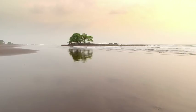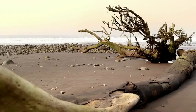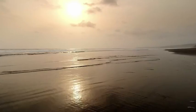These beaches are very important for the endangered sea turtles that come up and nest here. There's very few coastal habitats left that haven't been developed.